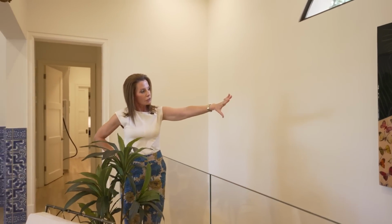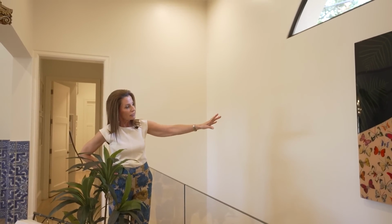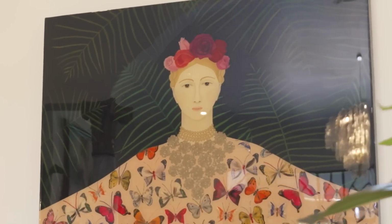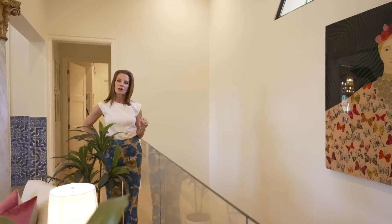But there's actual real pieces of pearls and feathers in this painting with sequins that's layered and layered, and you see the roses on top of her head, and then the beautiful palm fronds. She is the star of this room.